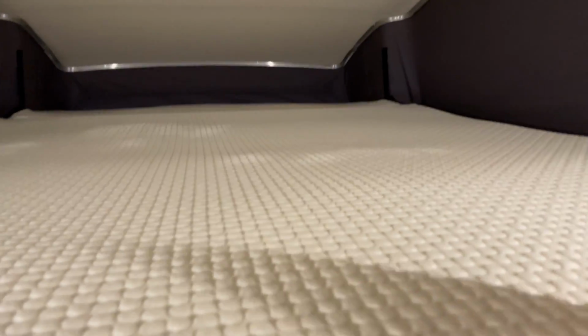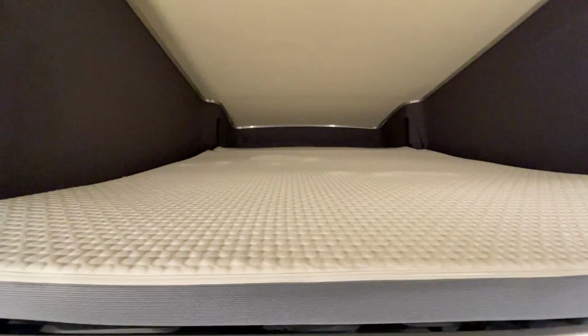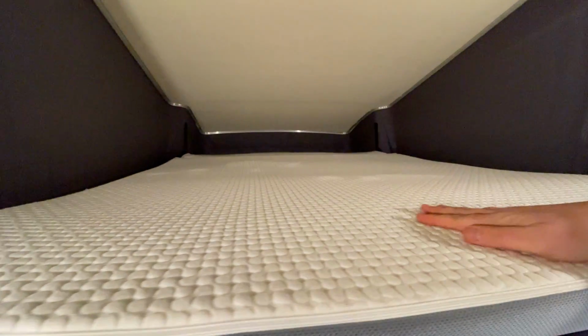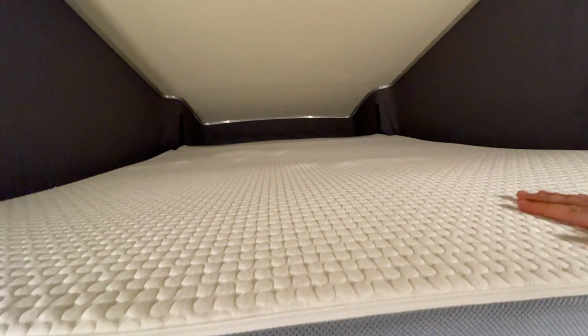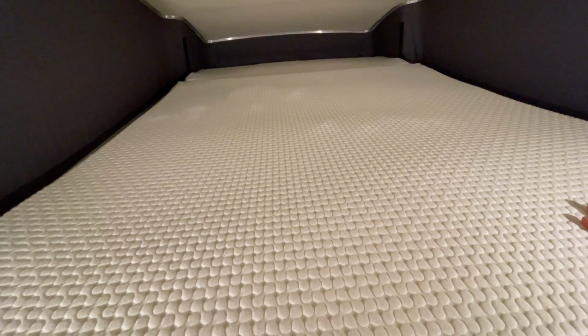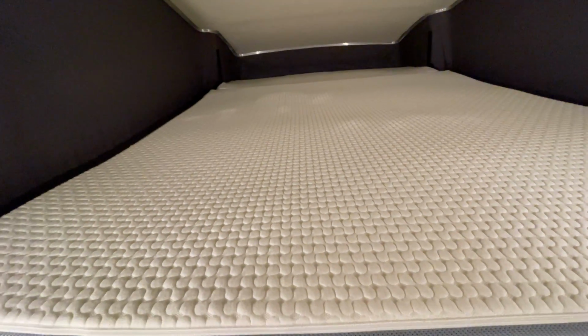So you pull that down, put it towards you, and that shows you the beautiful memory foam mattress and double bed section at the top. Give you a good look at this mattress. It is like new, so there is no marks, no stains, all ready for a nice fresh bed sheet. But yeah, it's in fantastic condition, and as you can see for yourselves, there is no sign of wear or use at all really.